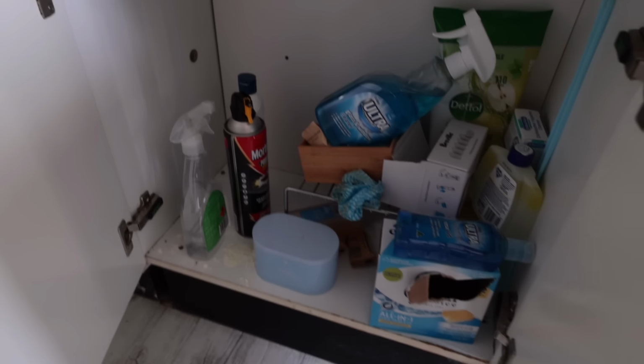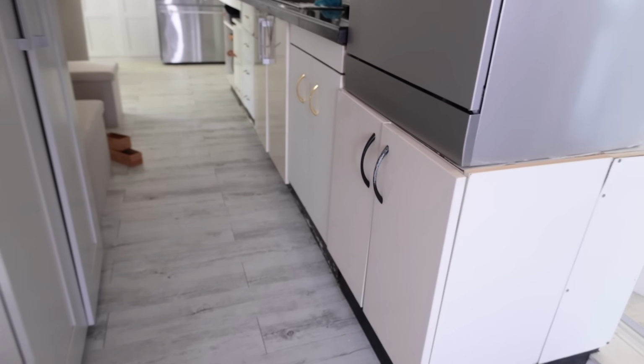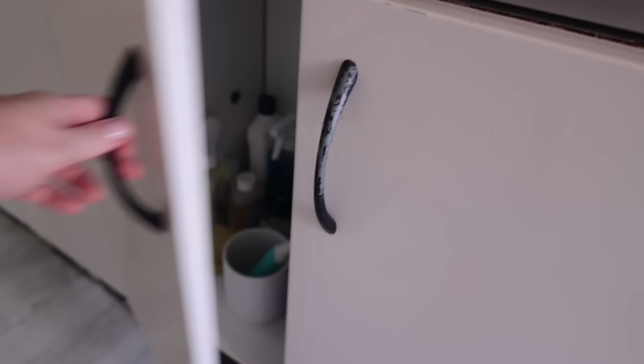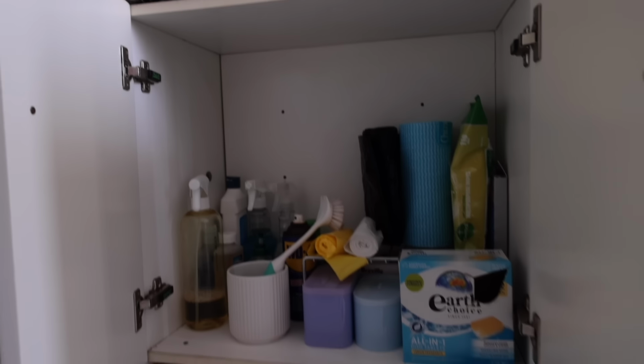This is what it looked like before. A mess. Also kind of sparse. I wasn't really using this space well. I actually ended up collecting some items around the house where it would make sense to rehome them here. And this is what it looked like after. Way better, way fresher, way neater.